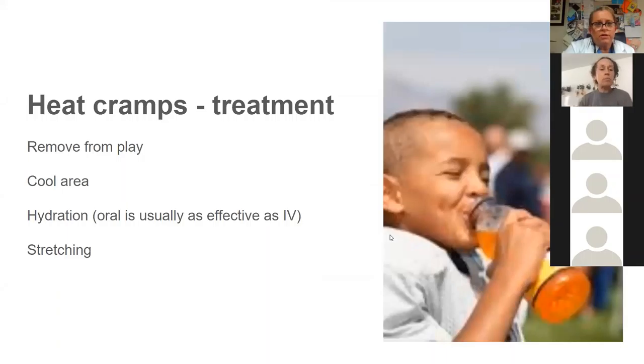So as far as treatment, you do want to remove them from play so you can evaluate them. You don't have to say that they don't get to go back in at all, but you do want to take them out and take a look. And gone are the days when coaches say, well, you just need to play through it, or you're not tough enough. No, these kids, if they're having a cramp, they need to be removed from play.